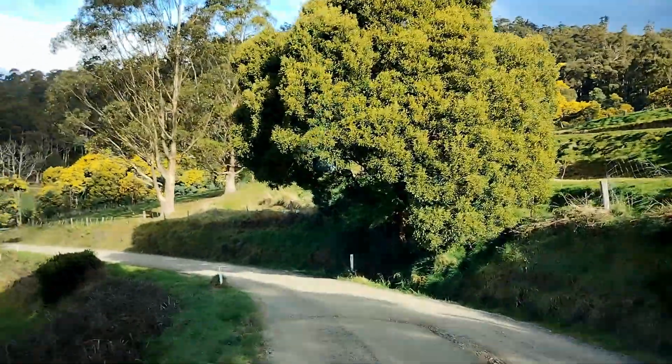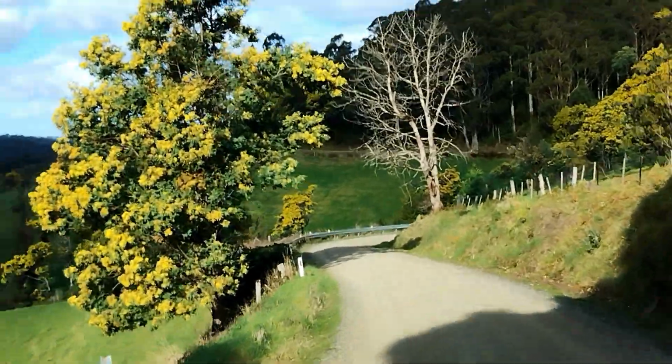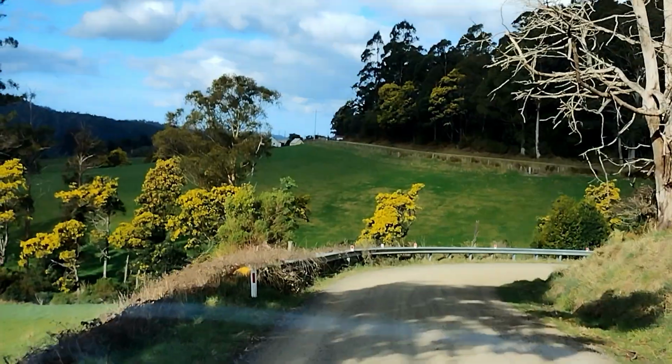So we've come from 800 metres up. We're down now close to 200. A little bit rough. A few washouts. Looks like there's a little village sort of a thing coming up here.